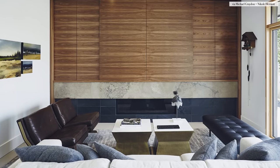Clearly, TVs are this giant black box that can't be ignored in most cases. But what if you want to make it more discreet or hide it completely? You can do this with clever cabinets and custom solutions.